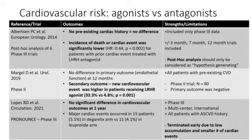There are a lot of theories about why there may be a difference. Looking mechanistically at the 2 different classes of medications, it's thought that the antagonists would not activate T lymphocytes, which could potentially increase atherosclerotic plaque rupture. There's also a thought that FSH could play a role in endothelial function, lipid metabolism, and fat accumulation, which is why the agonists cause more events.